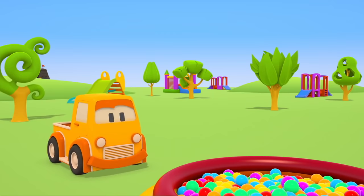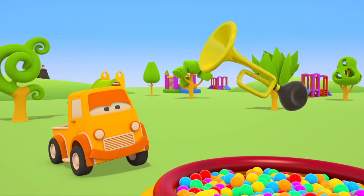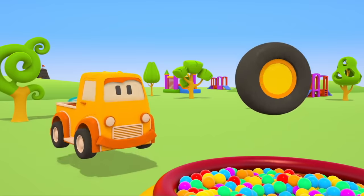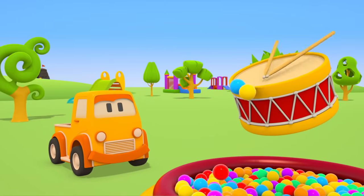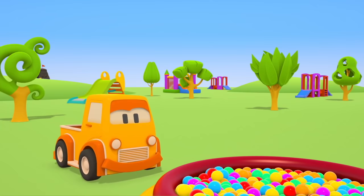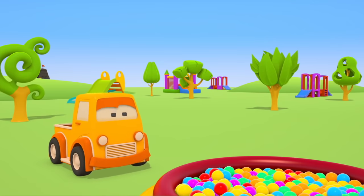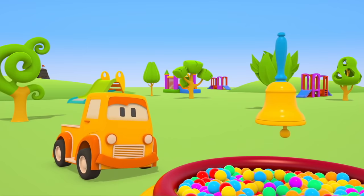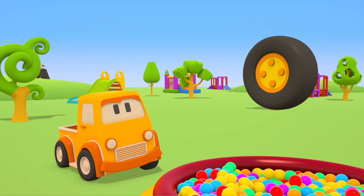Boo has come to the ball pit to look for the two wheels. That's a horn. The bus doesn't need one of those. He's found the first wheel. A drum! And what's that? A carrot! A bell! Ding-a-ling! And there's the second wheel! Hooray!